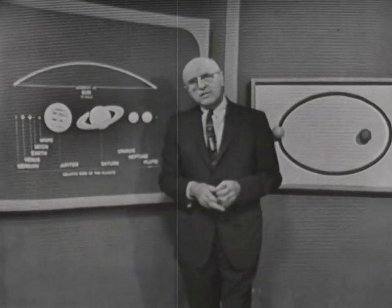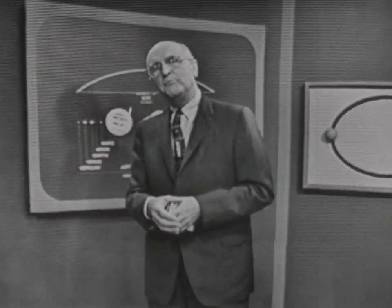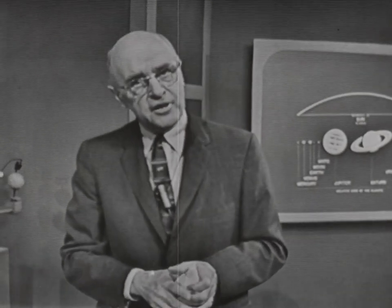The Earth travels about the sun in a period of time that we call a year, which is 365 days, 5 hours, 48 minutes, and 46 seconds. And in order to make that trip on time and be ready to start all over again at midnight on December 31st every year, the Earth has to go 18.5 miles a second.